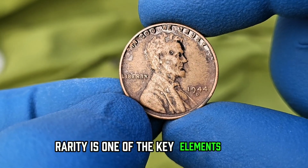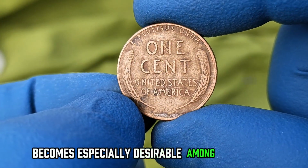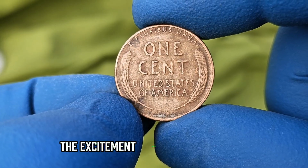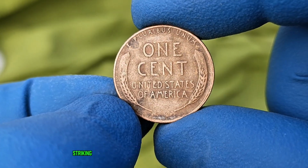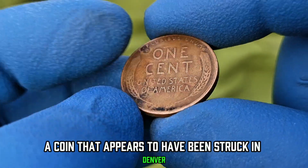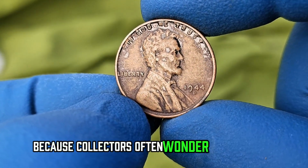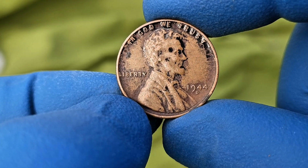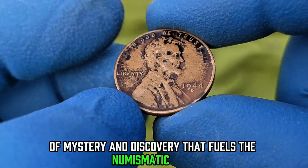Rarity is one of the key elements that determines whether a particular wheat penny becomes especially desirable among collectors. While millions of 1944 cents were produced, the excitement arises when unusual characteristics appear, such as weak or missing mint marks, striking errors, or rare die varieties. A coin that appears to have been struck in Denver but shows no clear mint mark may attract attention because collectors often wonder whether the mark was worn away, weakly struck, or hidden under heavy grime. These possibilities create a sense of mystery and discovery that fuels the numismatic hunt.